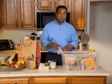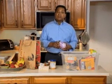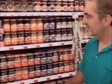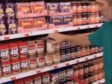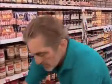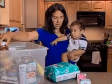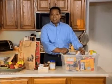And one part of being prepared is to take the time to store extra food and water supplies, which I'm doing right now. It's actually pretty easy to do. Just get extra items when you do your regular grocery shopping and separate those extra items away from your everyday food supply. Put them in a box or container, just like I'm doing.